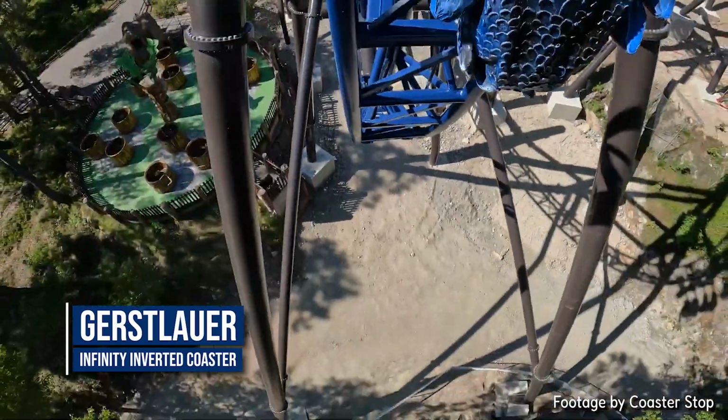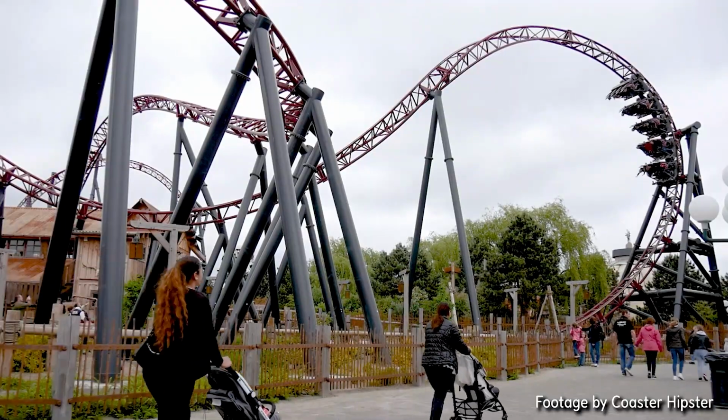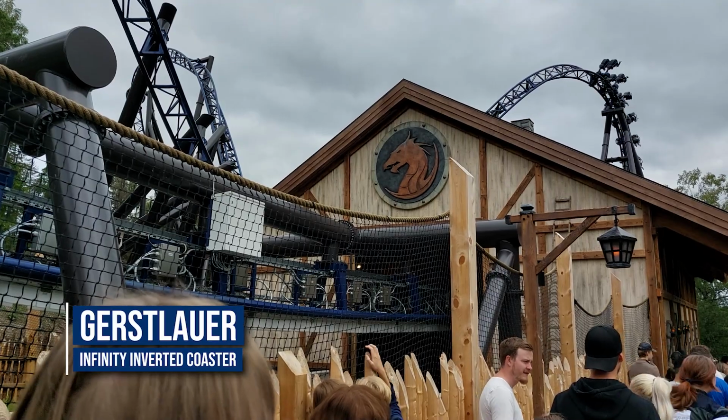Storm in particular is very similar to Gold Rush by Gerstlauer in the Netherlands in regards to how it's a swing launch back and forth with dive loops and a small layout.